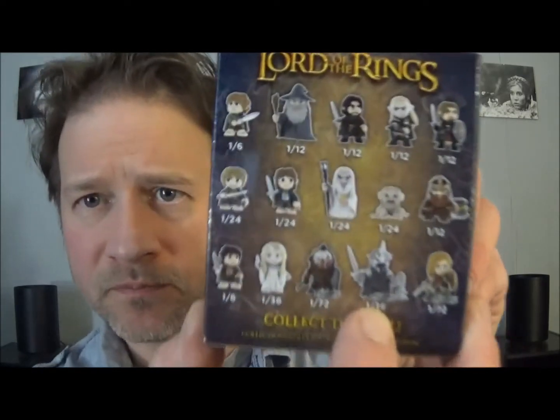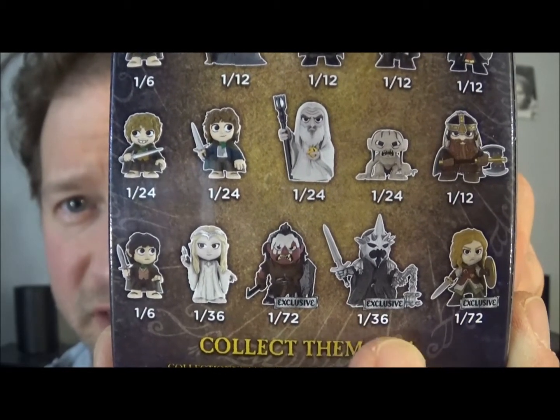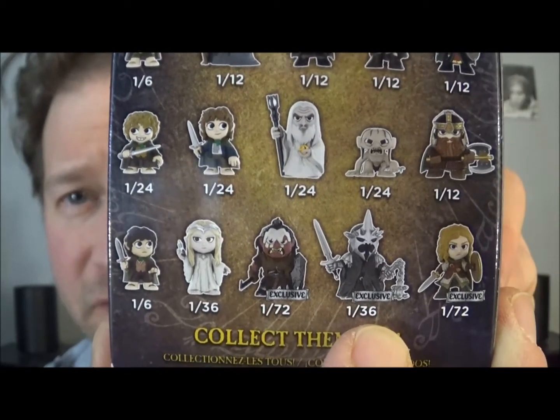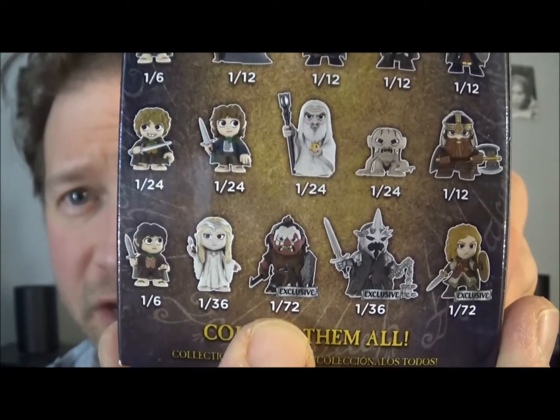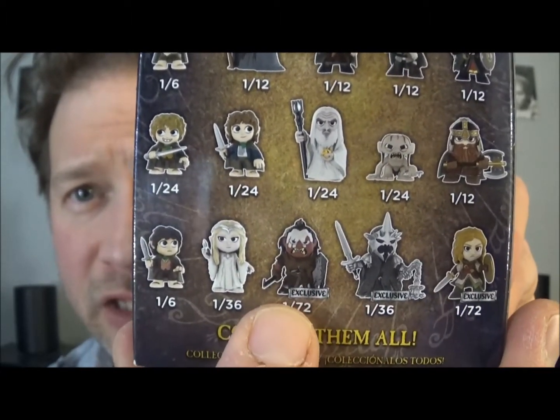Also, this guy here, I purposely bought him too. He wasn't that expensive. He's like a 1 in 36. And then the other very, very rare one is this guy right here, Lurtz. He's 1 in 72. Eowyn and Lurtz are basically the two most sought after characters in the Mystery Mini run for the Lord of the Rings first series.